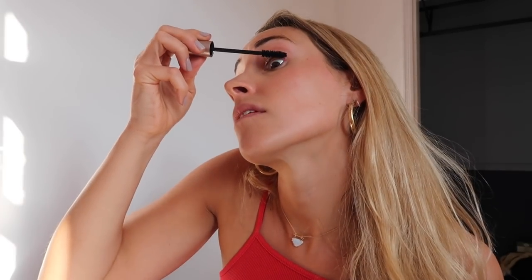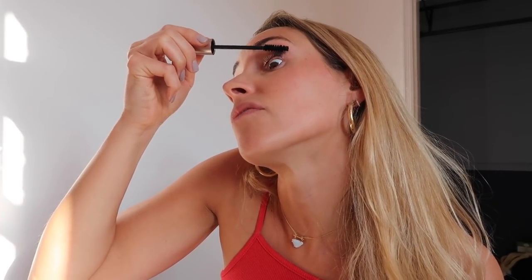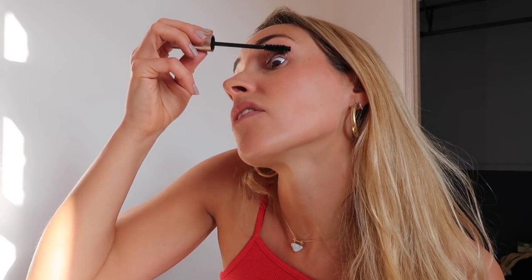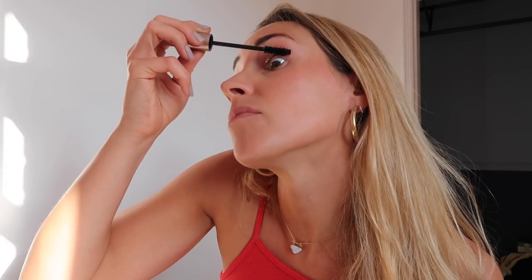Okay, other side. So I do my layer first. I will obviously get rid of the excess before I go out. And then I just hold at the top here. I apologize if you're getting a really close-up view of my nostrils.